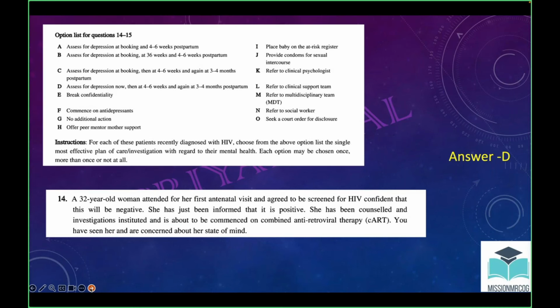Madam, what is the difference between booking and now? She has attended her first visit. Booking means the patient comes for the first antenatal visit, and at that visit all history is taken and all investigations are done. Now, this is the second visit because the test has come positive. Now you are concerned about her state of mind, so you have to assess the patient now. Booking has already been done in the past.